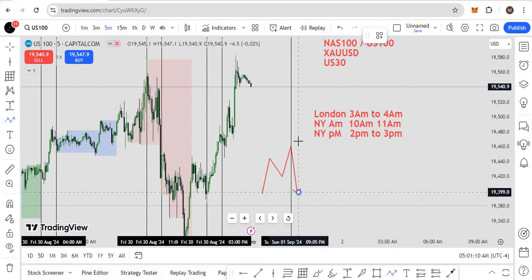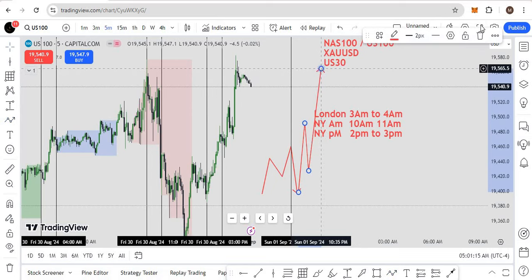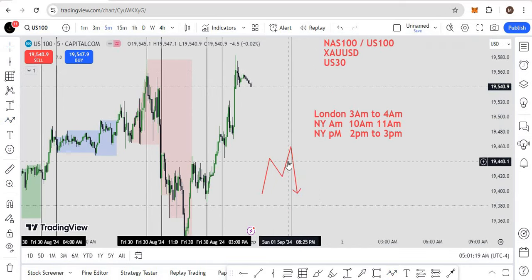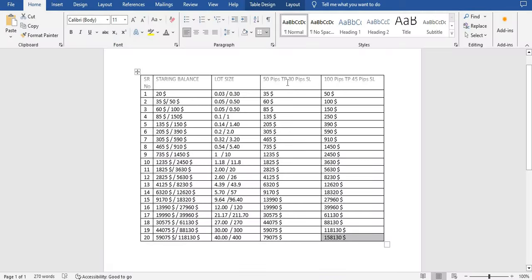POI, then you wait for a market structure shift, a fair value gap, and then target 50 pips or the opposing side liquidity. Once you reach 30 pips, you put a break even, because once you get stopped out, you will go one step back.